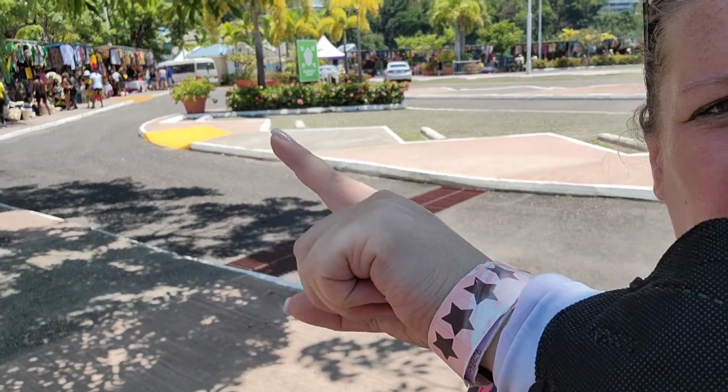Right, I am back at the port. There's a little bit of shopping inside the gate, so that's where I'm gonna go to see if I can find my keychain and my sticker. But they brought you straight back into the gated area. There is more shopping out there, but it's city shopping. Not what I'm looking for because I'm pretty tired and pretty hot.